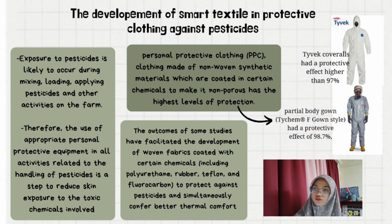Jadi, the use of appropriate personal protective equipment in all activities related to handling pesticide is a step to reduce skin exposure. Ada juga kajian the development of woven fabric coated with certain chemicals including polyurethane, rubber, teflon dan juga fluorocarbon confirm better thermal comfort.